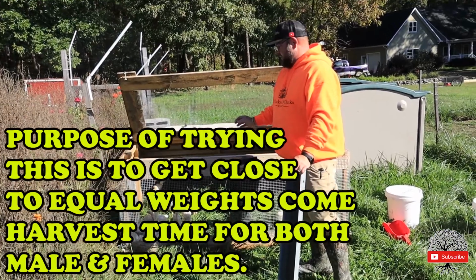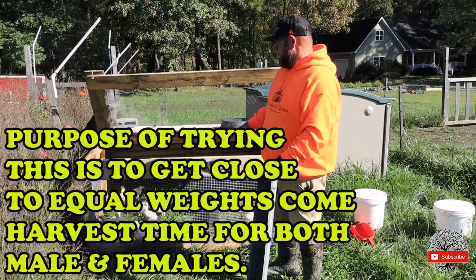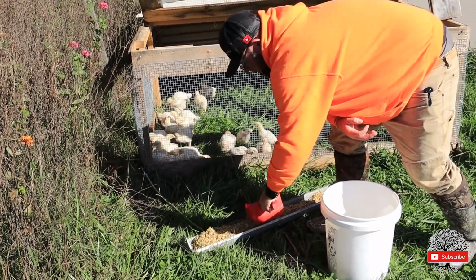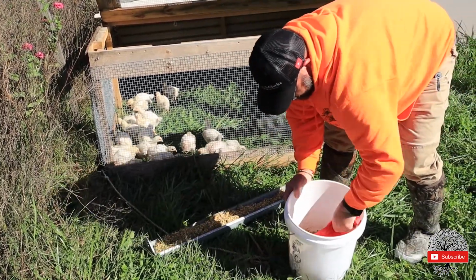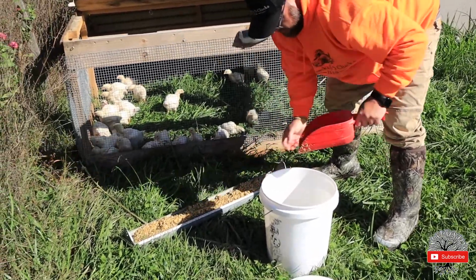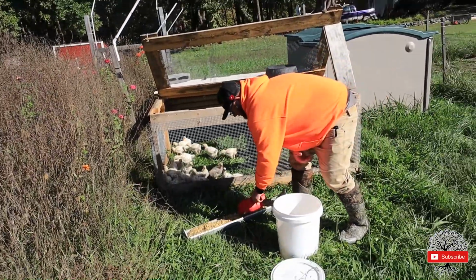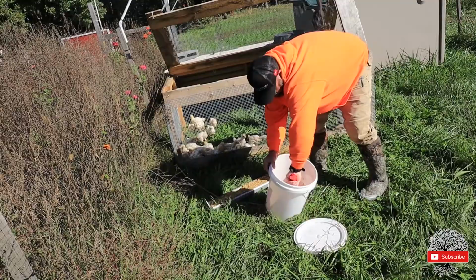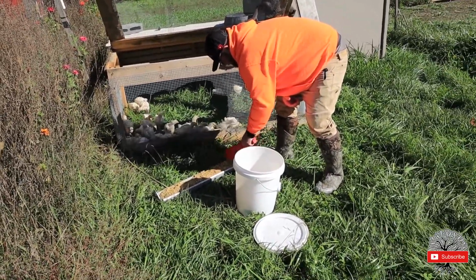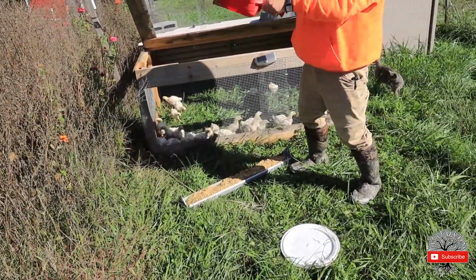We're going to do an experiment to see if we can get some good weight gain on these chickens. These birds are small enough to where all of them should get the same amount of feed. There should be no bullying, one bird pushing another bird off of feed. This is a big feeder. As they get bigger, we will run two feeders to eliminate your bigger birds bullying the small birds.